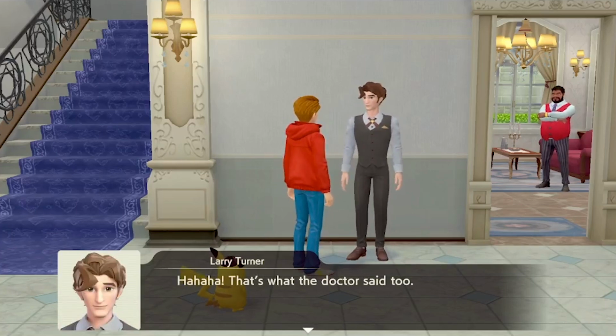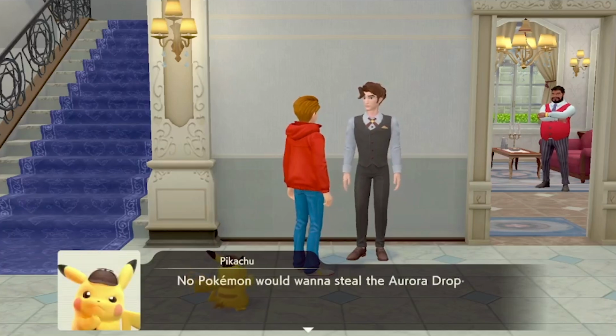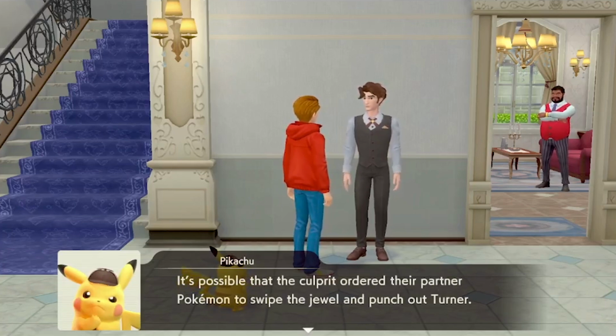Well, Hitmonchan has red boxing gloves. Maybe I'm not thinking of all my Pokemon. There's like over 1,000 of them. That's what the doctor said too. No Pokemon would want to steal the Aurora Drop. It's possible the culprit ordered their partnered Pokemon to swipe the jewel and punch out Turner.